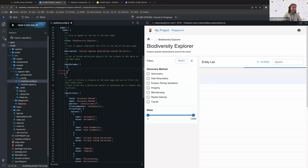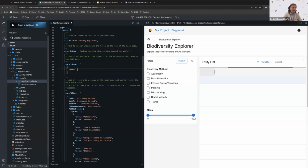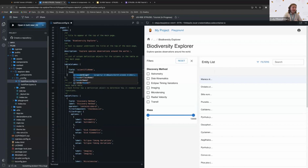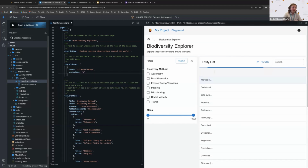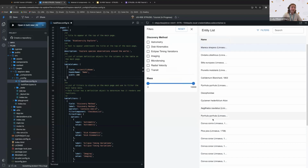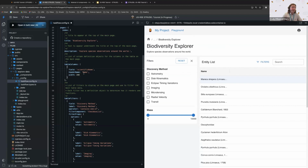And the first thing I'm going to do is add a first definition. And the first thing I need to do is specify the field. So this is the field in the data set that maps to, this will map to one of the properties in the data. And we'll map it to the scientific name property. And we'll give it a header name. We'll call this the name of the species. And then we'll also give it a width. This is in pixels. And so we'll say that's a width of 200. So now we should see our first column showing up with data over on the right side. So this is data that's coming from the data source that we specified and in the scientific name field within that data source.